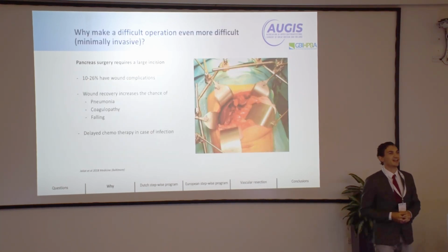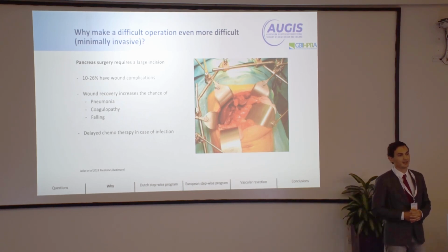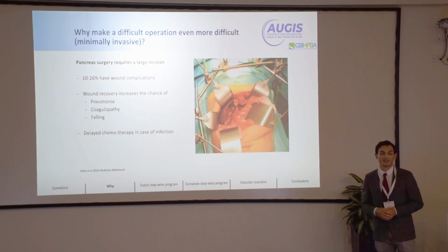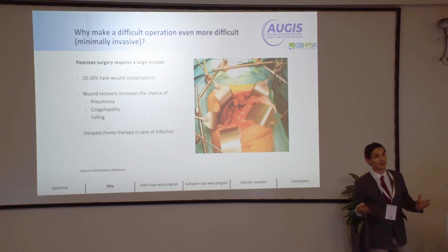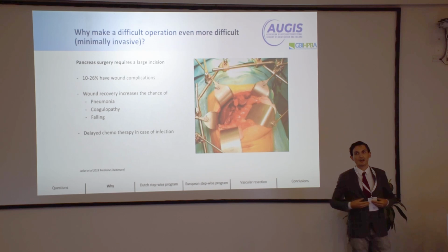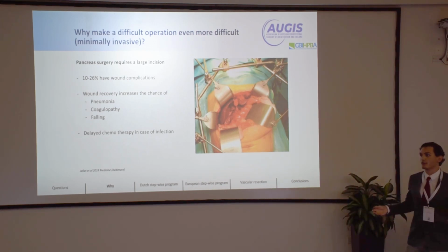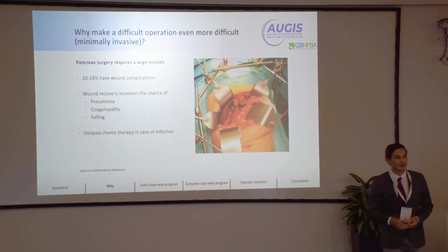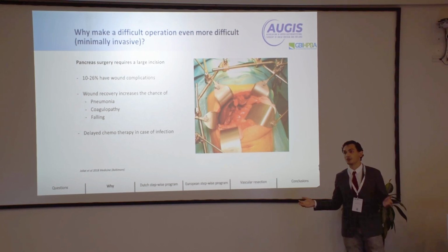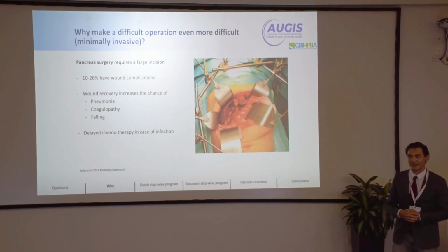Then there are some questions that maybe I ask myself when I'm thinking about setting up a new study. Because why would we make an operation that is already quite difficult more difficult with minimally invasive surgery? I think that's really important because pancreas surgery requires a very large incision. There are numerous complications, but one very important is the wound complication. These are important because the patient will stay in the hospital for longer with all the risks involved that hospital stay has. I don't have to explain this in this setting and this audience.